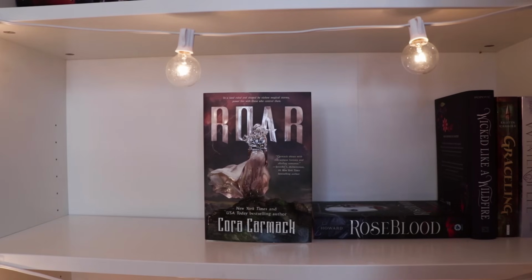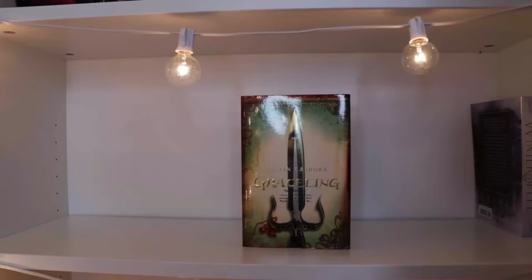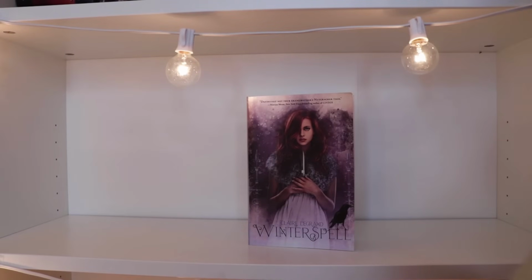Roar by Cora Carmack, Roseblood by A.G. Howard, Wicked Like a Wildfire by Lana Popović, Graceling by Kristin Cashore, and Winterspell by Claire Legrand.